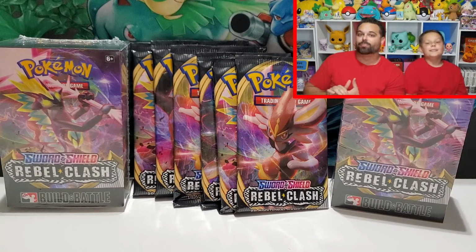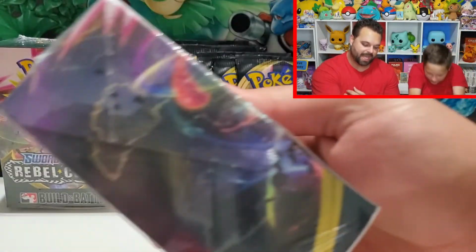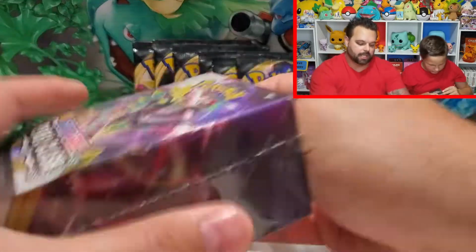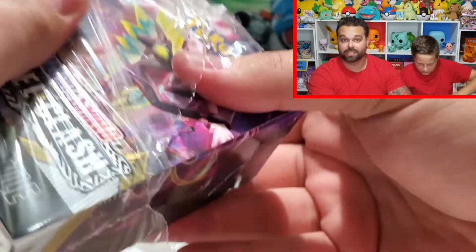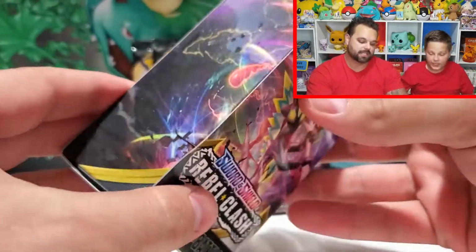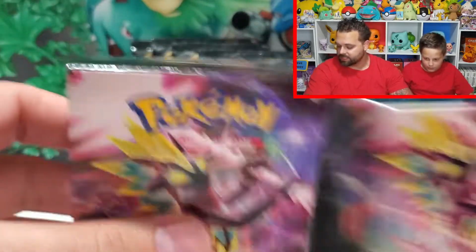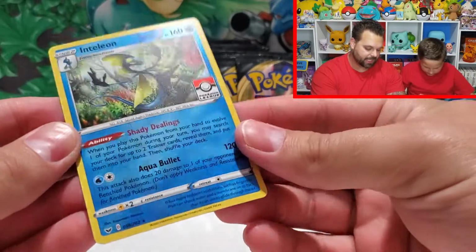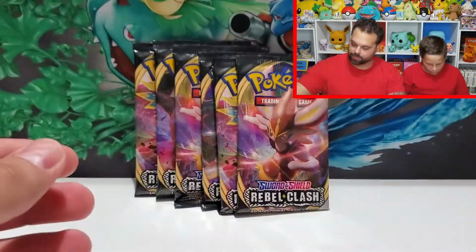All right, guys, we're going to start breaking into the build and battle boxes first, and then we're going to break into those booster packs. Our hobby shop had a pretty good deal going on. For $25, you got the build and battle box plus 3 additional TCG packs, and they gave us extra promos. We did get the tournament promo too. Let me show you guys that. The Inteleon Pokemon League promo. We also got a couple of those. They threw those in the boxes for us, too.